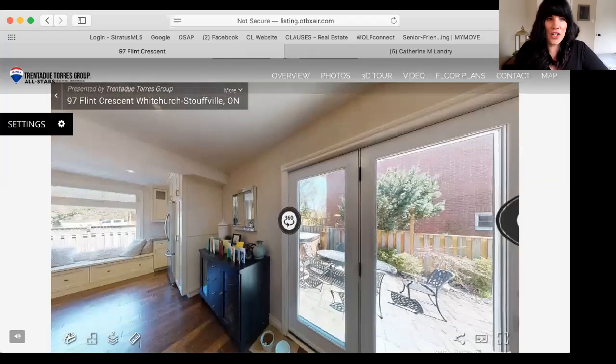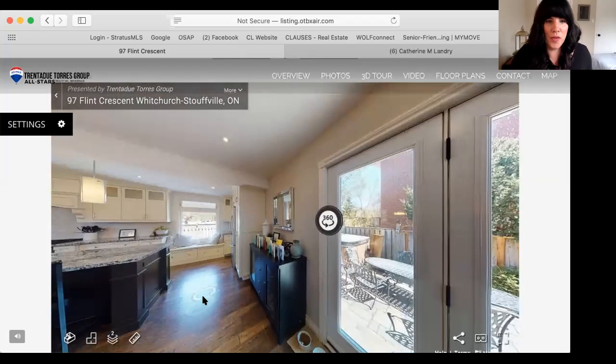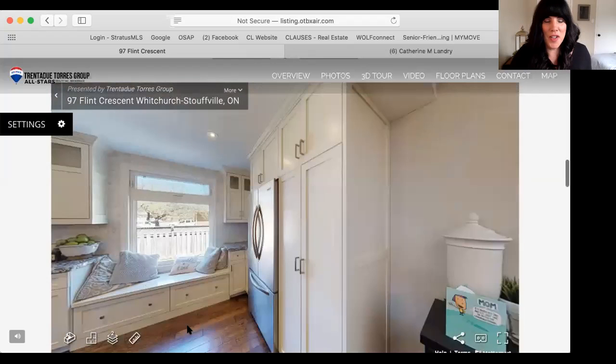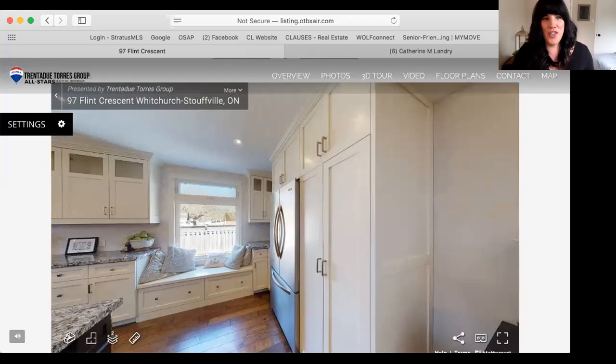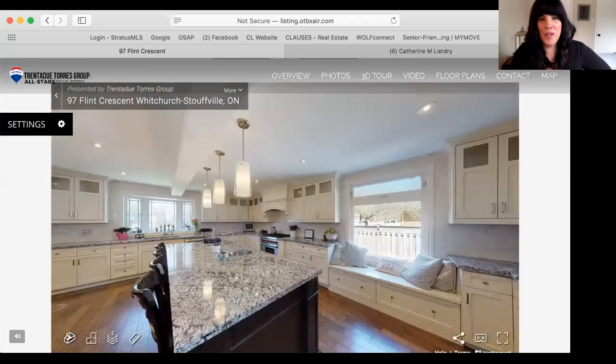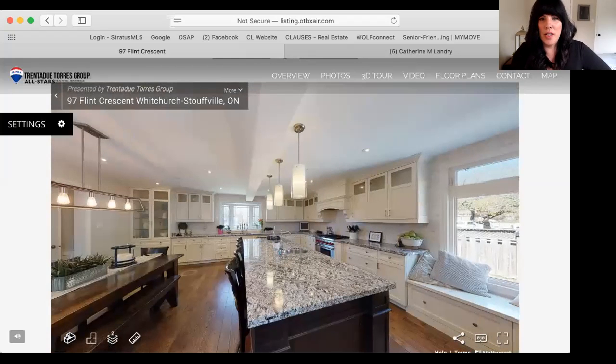I wanted to get a shot of my favorite part here, this little bench. Isn't this beautiful? Oh, window bench. Oh, I love them. And the window is so nice and bright, but it doesn't take up a lot of space in that you lose cabinetry space because there's so much. I can't believe it just goes on forever. But the big, beautiful windows everywhere, they did a really nice job with this.